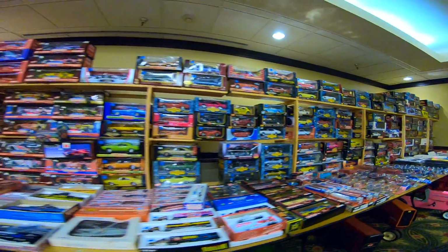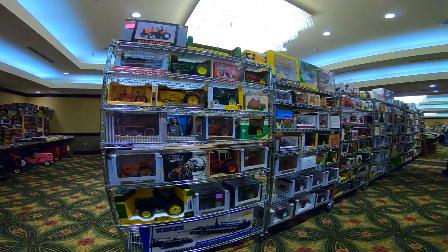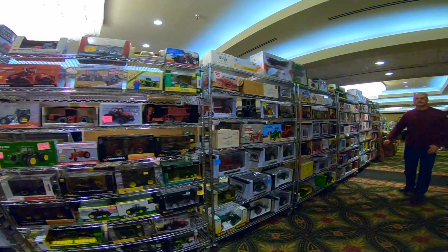So I'm going to walk around the show now, look at some of the farm toys and different toys for sale here, and we'll come back to some more of the farm displays later on in the video. So I had pretty good self-control here at the show. I only bought two items for my toy collection.